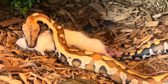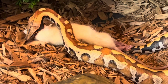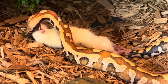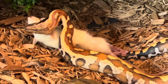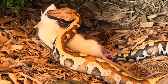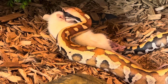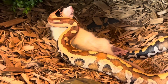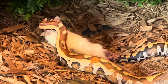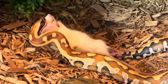Today is Friday, July 5th, 2024. And we're doing feedings on 5 snakes today. And little Ariel here, my 9-month-old blood python, is getting a rat today. And the 4 other snakes, sand boas, are being fed. They're getting fuzzy crawler mice.